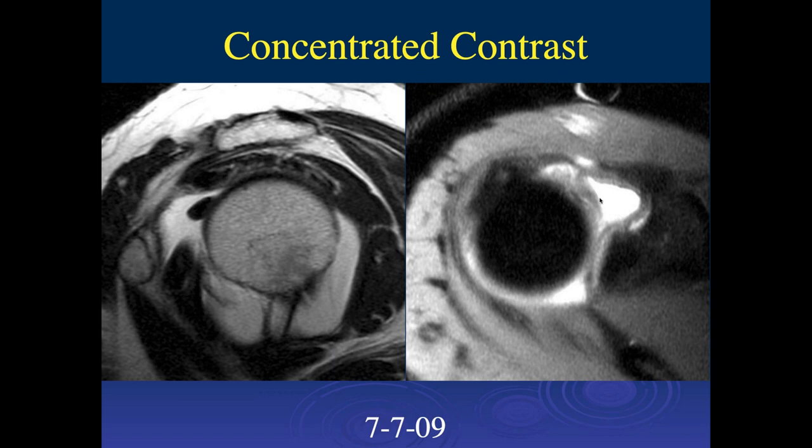Hyaluronate is being advocated by Campbell's as being better than steroids because it doesn't cause as much reaction in terms of inflammatory results from that cortisone may cause. I disagree with them on that.